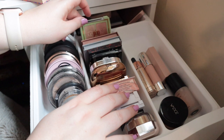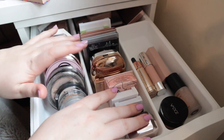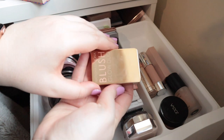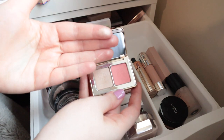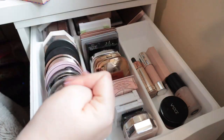What do we want? I'm trying to go for something that I don't normally reach for to give myself a chance to really test it out. What about this Natasha Denona Blush and Glow? I know it's got a blusher in it as well, but I've just not really used it enough. And I think it's more subtle, so that would be good for more subtle work days. So let's go with that one.